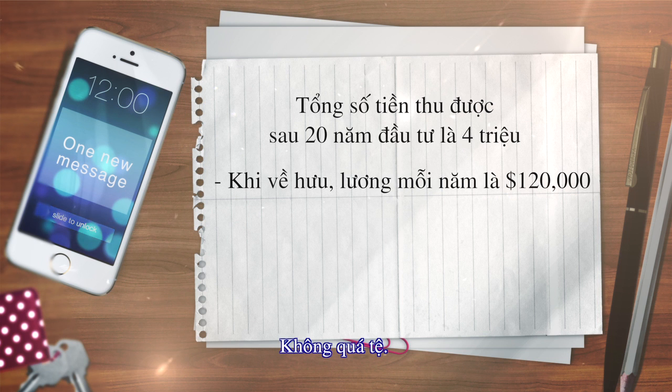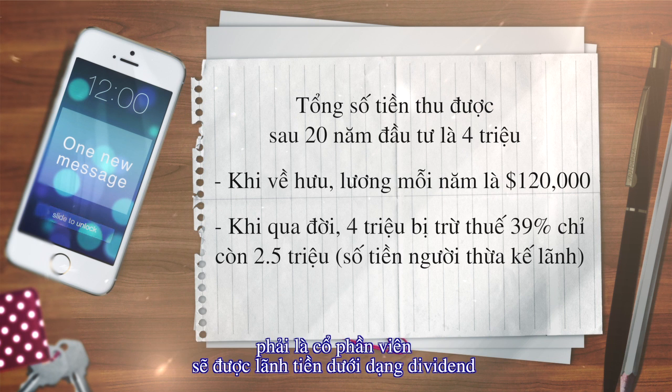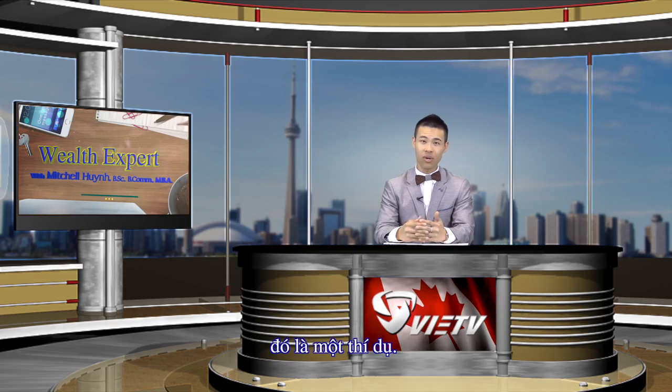Not too shabby. Upon death, for your loved ones, who must be shareholders of your company, to access the money, they will need to withdraw it as a dividend at a 39% tax rate, meaning that $4 million is now only $2.5 million. That's one scenario.